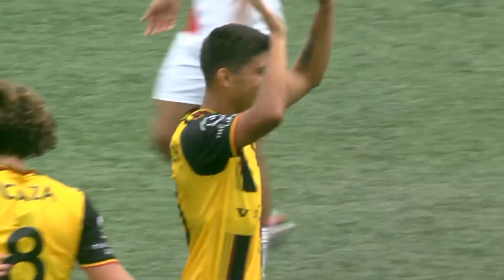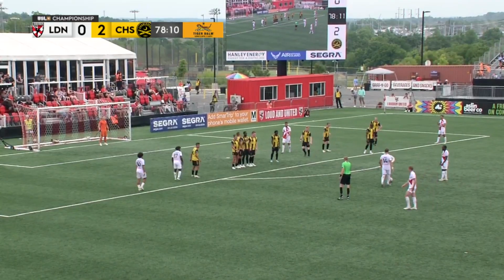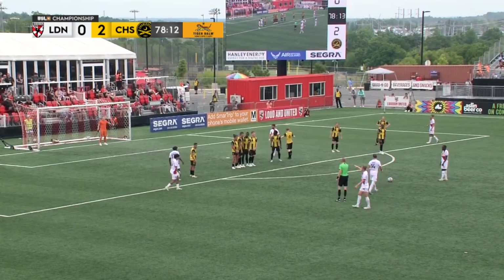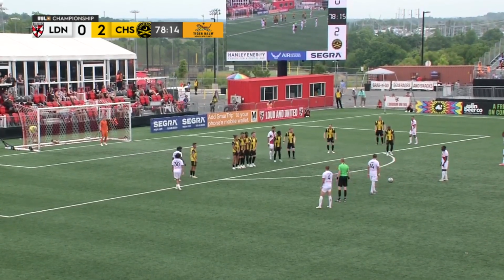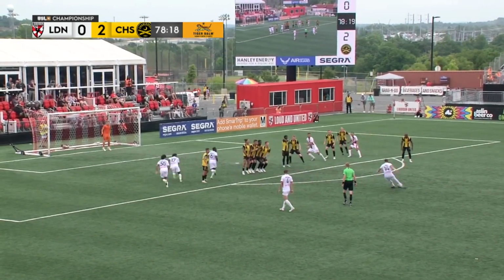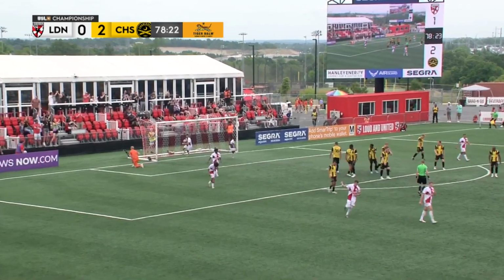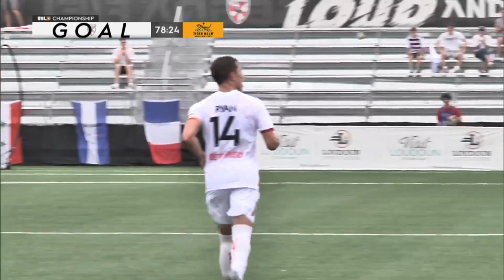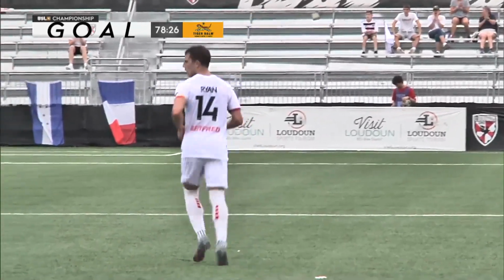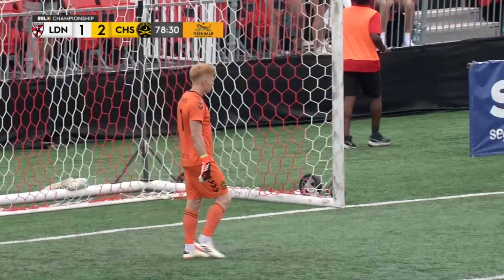Really sloppy from Loudoun United. It's a free kick alongside Zach Ryan standing over it. This will be all Zach Ryan as he goes for goal and scores! Way back into it for Loudoun United, a brilliant strike, and it's 2-1.